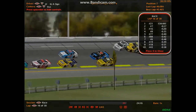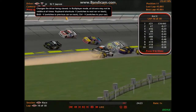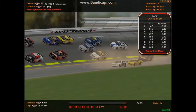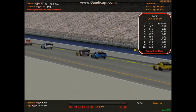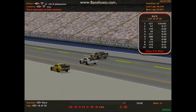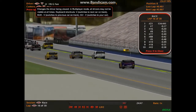We'll take you back. Whoa! Gordon Fan's around and Toby Jason upside down. We'll definitely have something to show you here for this one. Wow. A lot happened underneath this caution. Toby's got to be like, what on earth? I was under the caution flag. Why did I just get turned? Same for Gordon Fan here. Well, now he's getting blocked by Johansson.